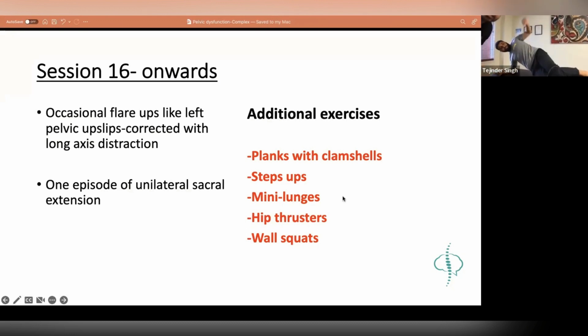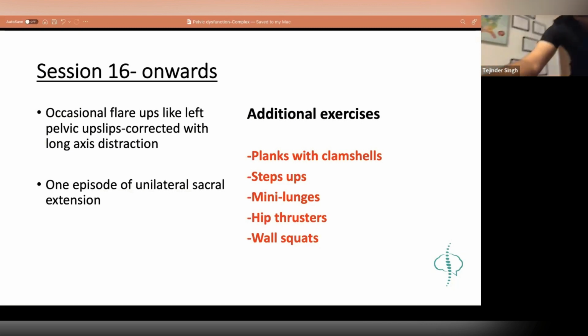Some of the functional exercises you can teach your patient, they're able to activate obliques. This is a very good exercise if you're trying to develop functional strength. Another exercise could be a step up.